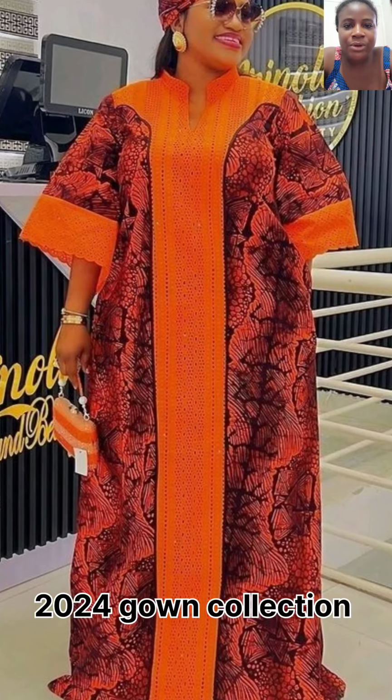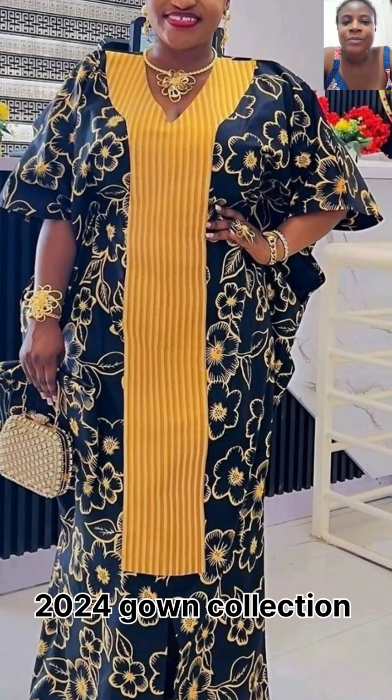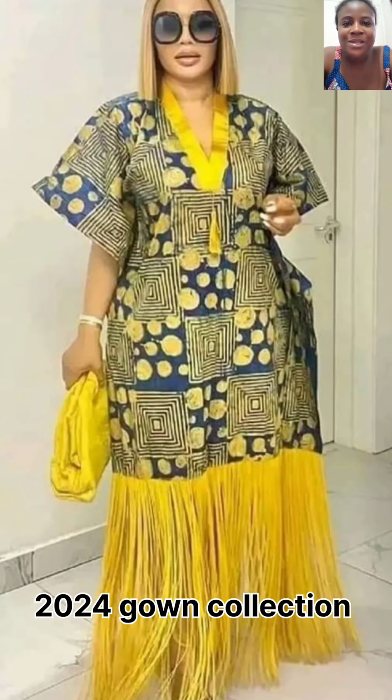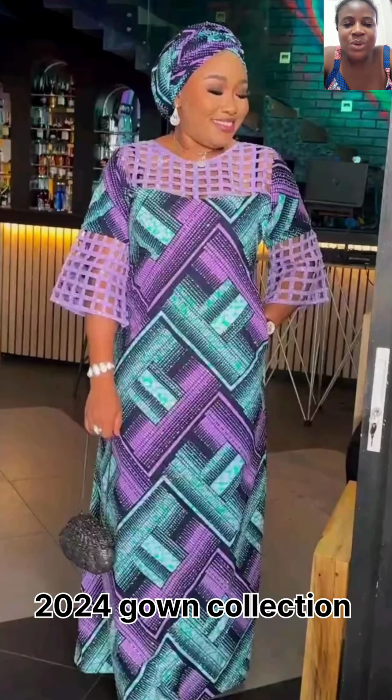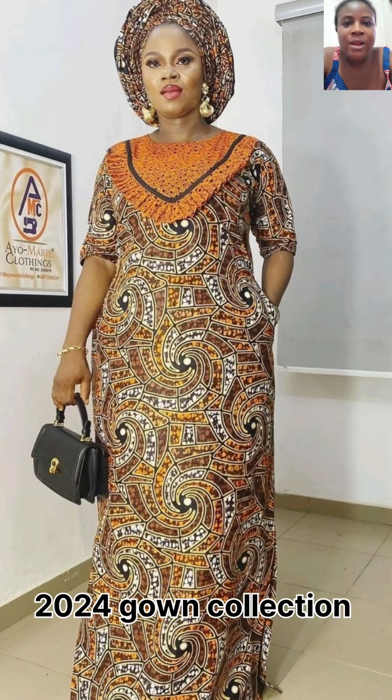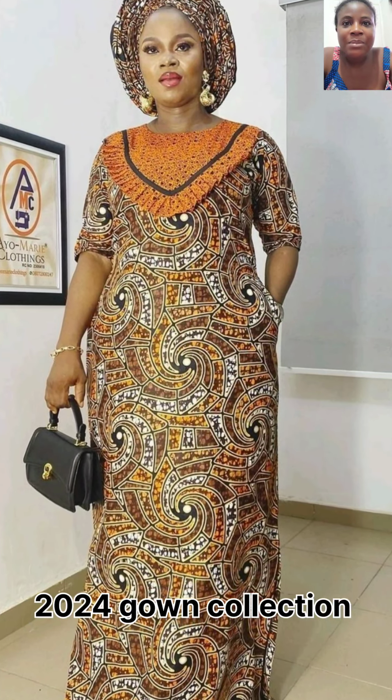Welcome again to Fashion Design Ideas, where I bring together a combination of the latest trendy and beautiful gown styles made out of African wax print material for beautiful and amazing women. It can be worn by young, elderly, and mature women.